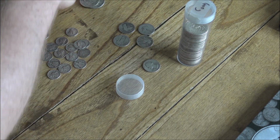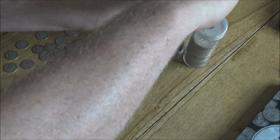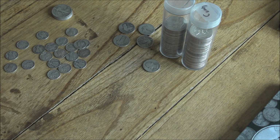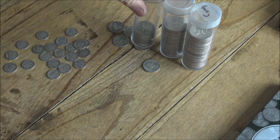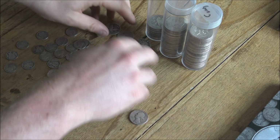JFKs. Here's the Benjis. And it's interesting that we've got quite a lot of Benjis out of this box. Or bag, I should say. You know, not very much difference at all there. Obviously there is quite a significant difference for the Walking Liberties, as you can see. But yeah, the Benjis are coming out quite nicely at the moment, which I think is really good.